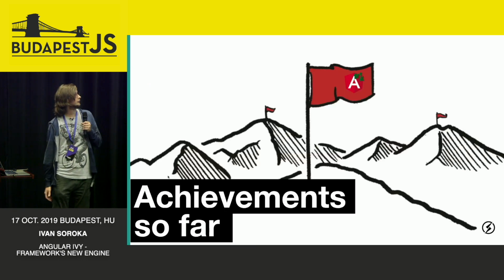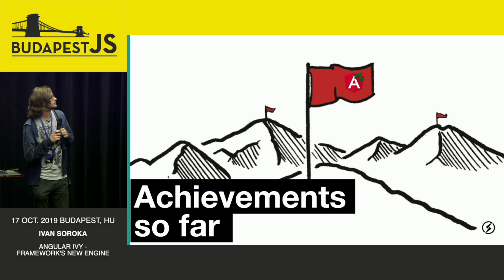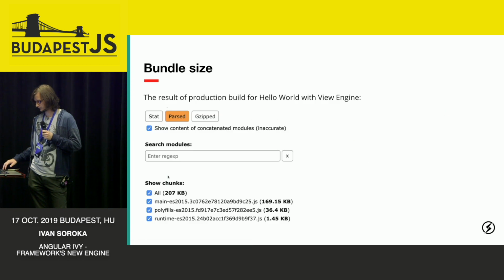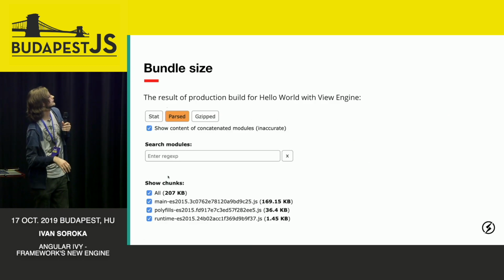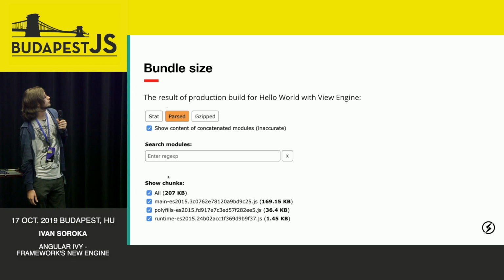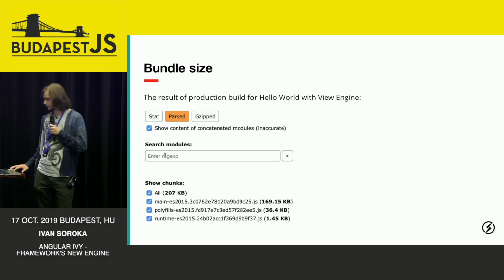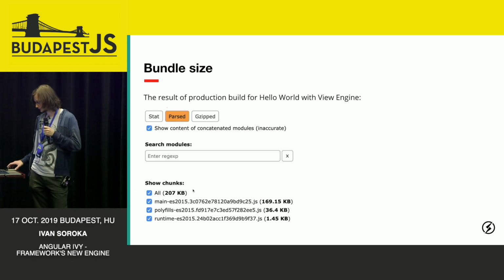So now I would like to talk about what has been achieved so far by Angular. First of all, I would like to talk about bundle sizes. I have a couple of examples here. We have the bundle size of a Hello World application compiled with View Engine. And here we can see this number of 207 kilobytes. This is already parsed.